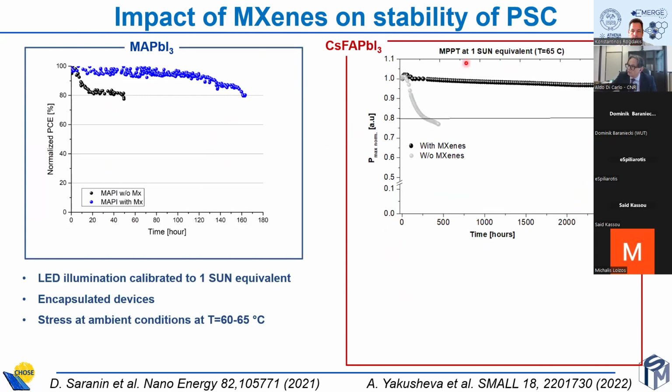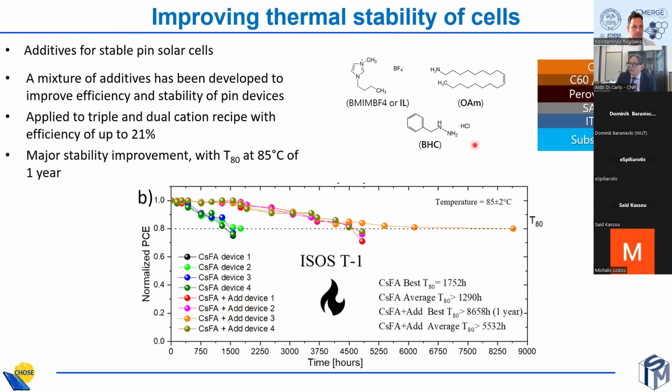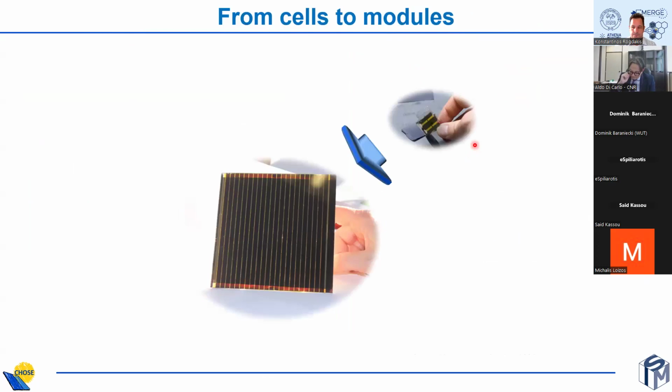Let me just focus on this one here. You can see here that the stability of the perovskite solar cell with and without MXenes is very, very different. With MXenes, under light soaking, you have very good stability for more than 2000 hours. Without MXenes, the efficiency drops very soon below 80%. So this is what I would like to show about small area.